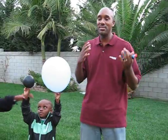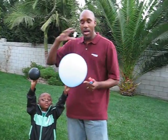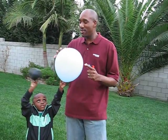So here's the Earth. Hold up the Earth. The relative size is going to be about 20 centimeters. We know that the Earth is 12,700 kilometers in diameter, but for us, we're going to use a balloon that's about 20 centimeters.